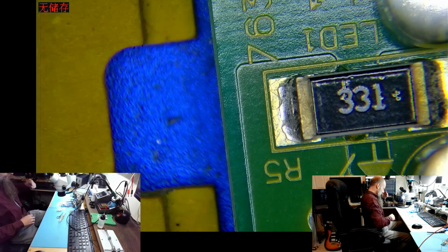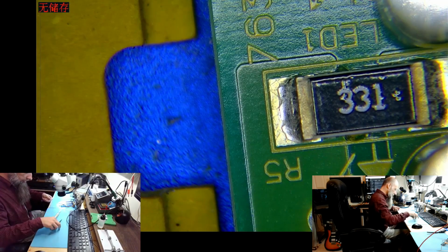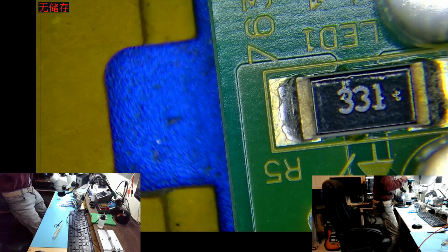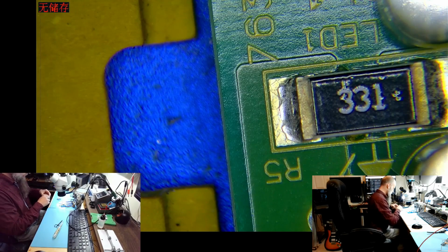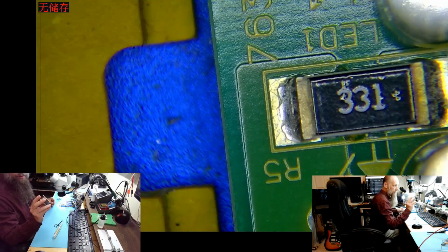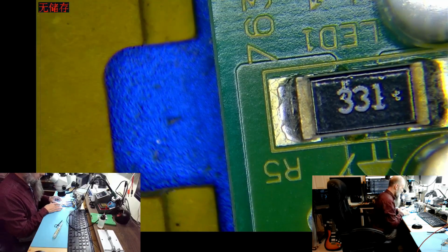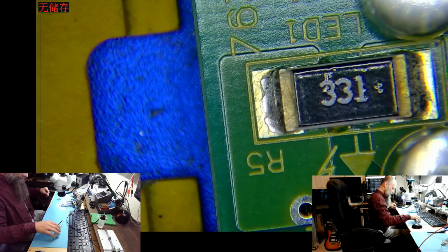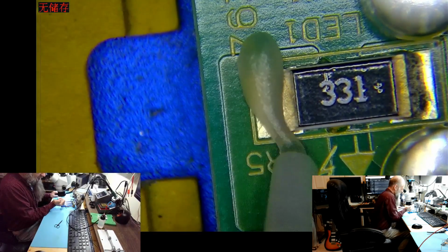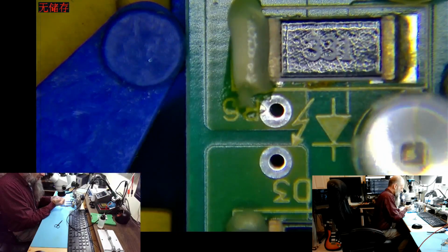Why do we use RMA flux? There's not only one kind of flux, right? You need to use flux for everything. Every time you work with solder, in any capacity, you need flux. There is a little resin flux inside the core of the solder, but that's not enough, especially when you want to desolder something. So let's use this one. This is a fancy one. Quite expensive actually.